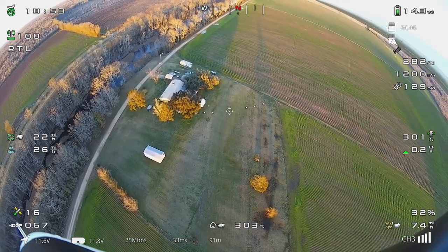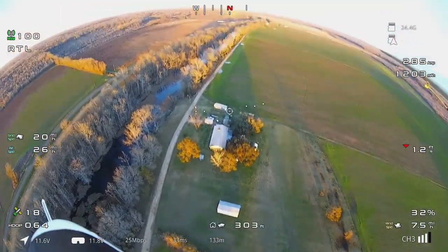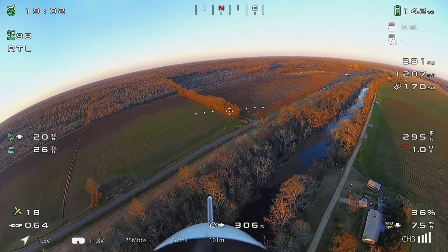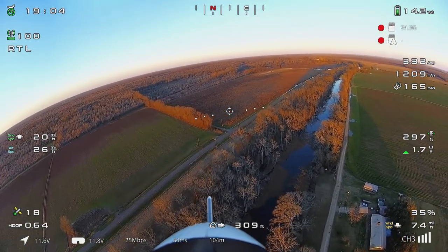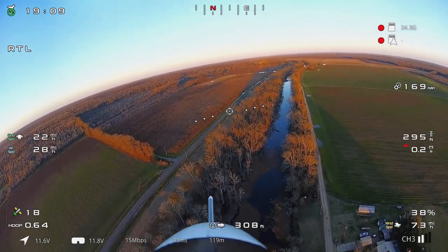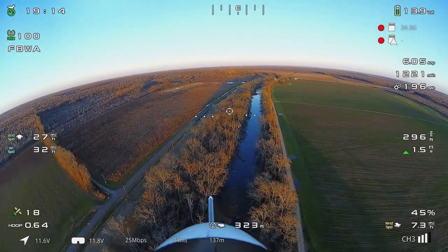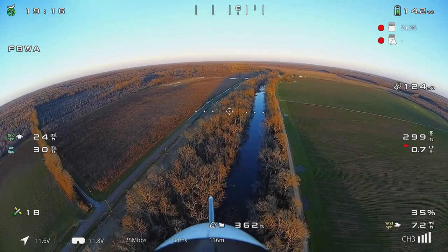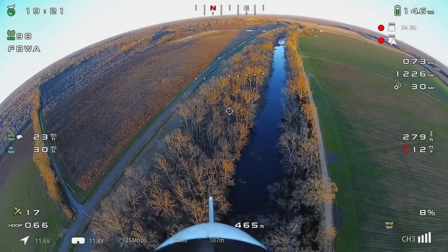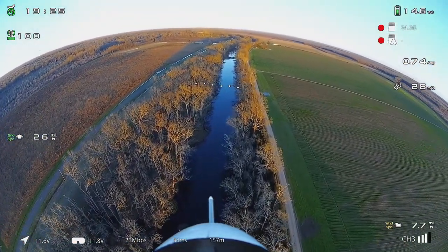It's a 3500 4S1P lithium ion 18650 pack. So once we get kind of lined up with the bayou here, I'm going to switch back to fly by wire A. And I'm going to lose a bit of altitude and get down, and we'll make a run up the bayou and come back before we land. Kind of get the best of both worlds.